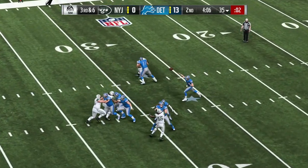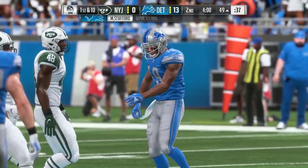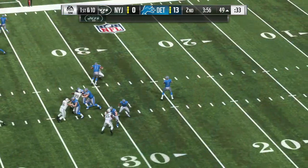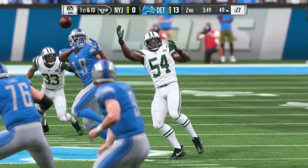To throw on 3rd down. Stafford, he'll find a man over the middle. It's Galladay. And he'll be taken down, but not before he gets into enemy territory. That one good for 16, and the drive will continue. And there they went, crossing route against the zone defense. What do you think of that?